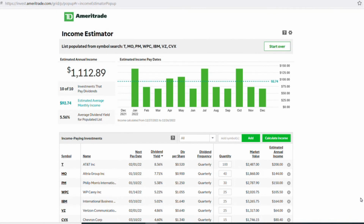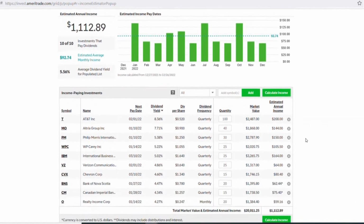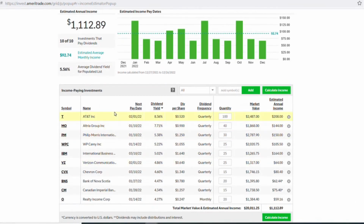So now that we have our cash flow Kickstarter list, let's see how our hypothetical $20,000 investment would pay out across the year. I've laid out our picks in the TD Ameritrade Invest Income Estimator, which is one of my favorite tools, and I've actually put them in down here so you can see T, MO, PM, WPC, etc. on the list. And the dividend yields are just slightly different because this is obviously live.